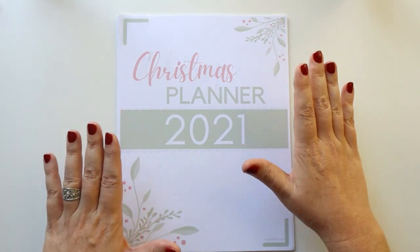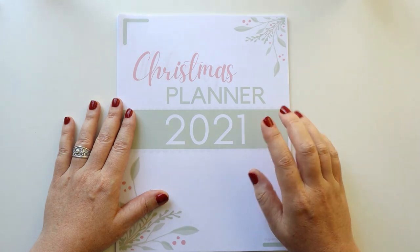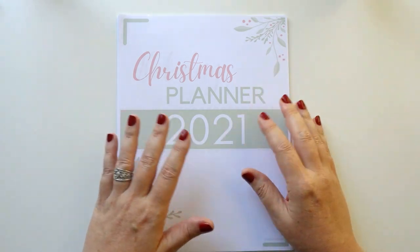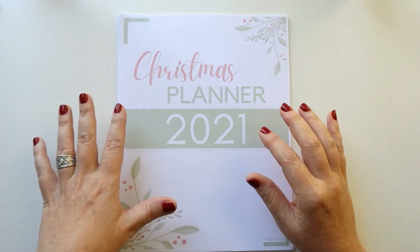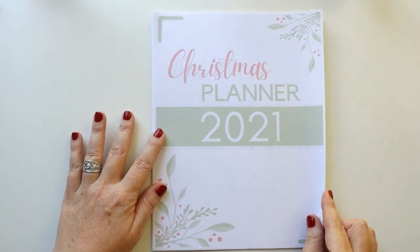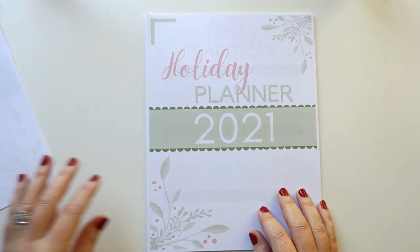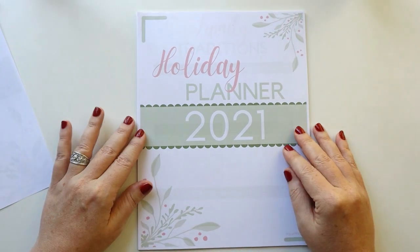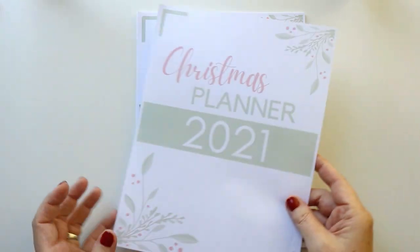I love the soft colors of this one. This one was from 2021, and I love the color palette and the design of this one. But Org Junkie is actually a great resource for a lot of different printables, so I would say definitely go check them out if you are looking for not just holiday planning, but other types of planning tools. So a couple of different covers offered.